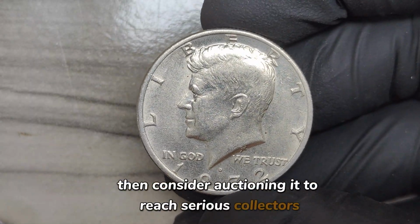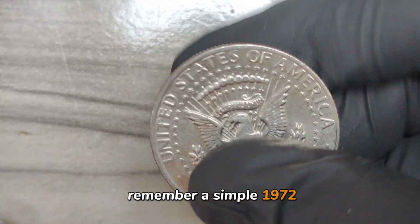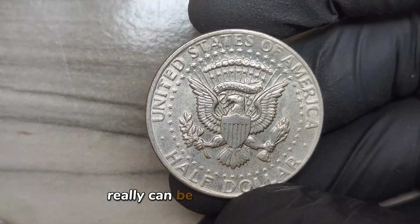So, the next time you're sorting through your old change, remember, a simple 1972 D Kennedy half dollar once sold for $1.6 million. Coins like this prove that treasures really can be hiding in plain sight.